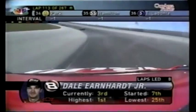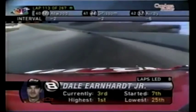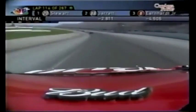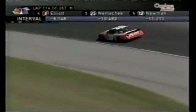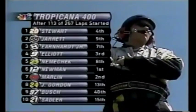Talked about Dale Jr. kind of struggling over the last couple of months. He has only led 15 laps in all the races in the last 2 months. Expect more than that out of Jr. He expects more than that out of himself. Right now he's behind Tony Stewart, who is leading the Tropicana 400. Lap 113 of 267 are complete. You're watching NASCAR on NBC.